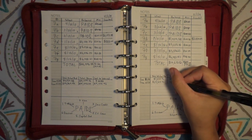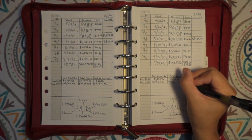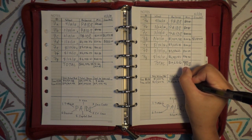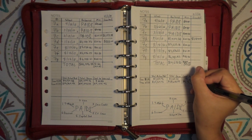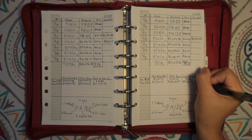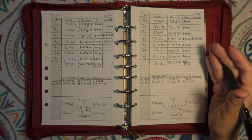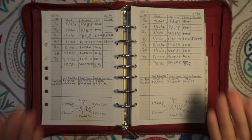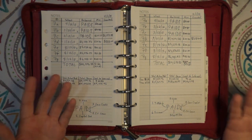And then my total actual down since the beginning of my debt journey is $22,655.47, which means I've lost $4,863.98 to interest over the past little over 2 years. But that is it. I think it's super exciting. I reached another milestone of being under $20,000 now.